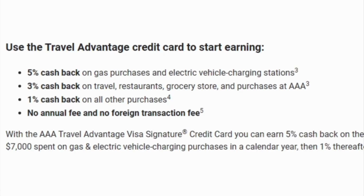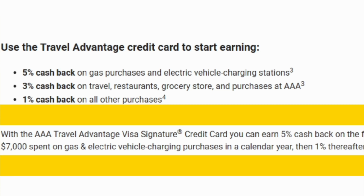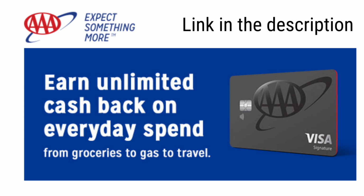That said, let's start with the AAA Daily Advantage Visa Signature. No annual fee, 5% cash back on grocery store purchases, 3% back at gas stations or electric vehicle charging stations, 3% back at wholesale clubs, 3% back on streaming services, 3% back on pharmacy purchases, 3% back at AAA, 1% back everywhere else. Now there is a cap of, if I understand correctly, either $10,000 of purchases or $500 of actual rewards in those 5% and 3% categories combined. Actually, technically, it's the 5% grocery category and the gas or electric vehicle charging category and the wholesale club category.